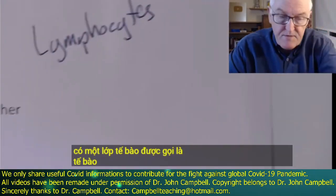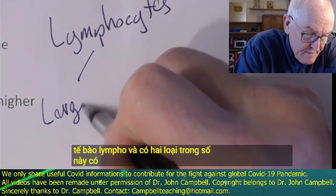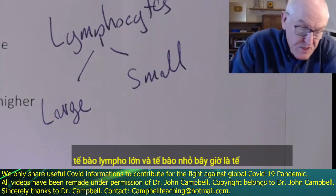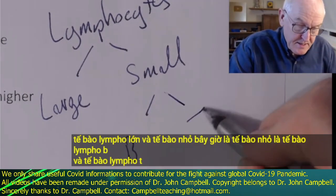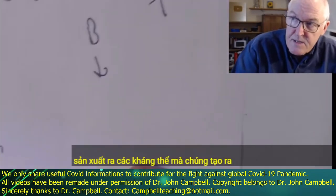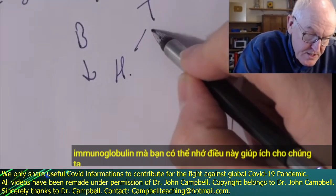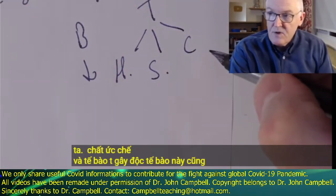There's a class of cells called lymphocytes, and there's two sorts of these: the large and the small lymphocytes. Now the small ones are the B and the T lymphocytes, and the B lymphocytes are the ones that produce the antibodies. They produce immunoglobulins. The T, you might remember, there's T helpers, there's T suppressors, and there's T cytotoxic cells as well.